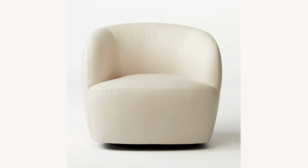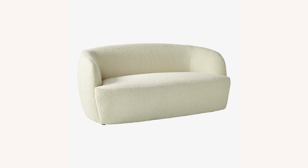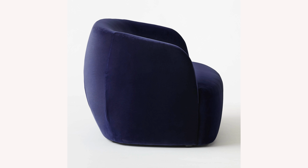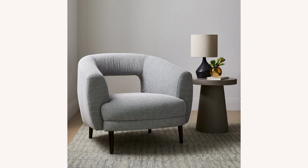give it a lasting quality, because ultimately having something that is affordable also comes down to how long you keep it. So if you're gonna keep that sofa for 20 plus years, it's a little different than if you're gonna keep it for 20 days. I think round furniture can be quite trendy, but you can do it in a classic way.